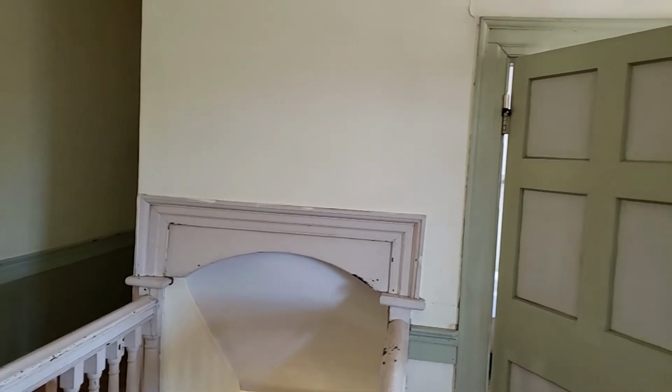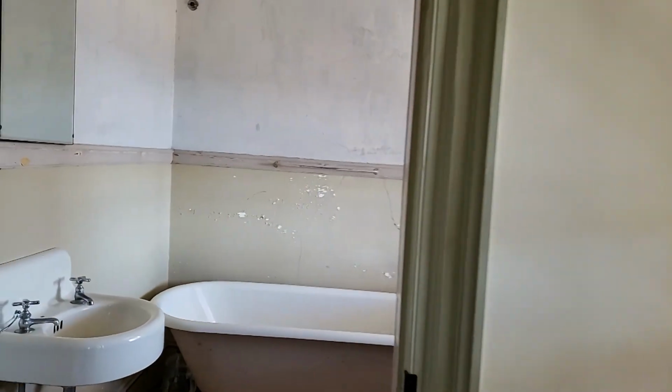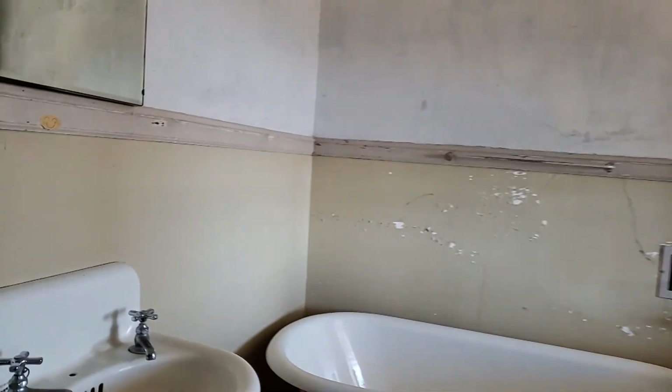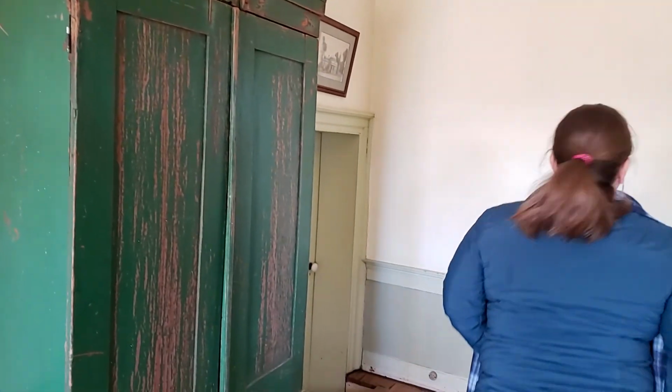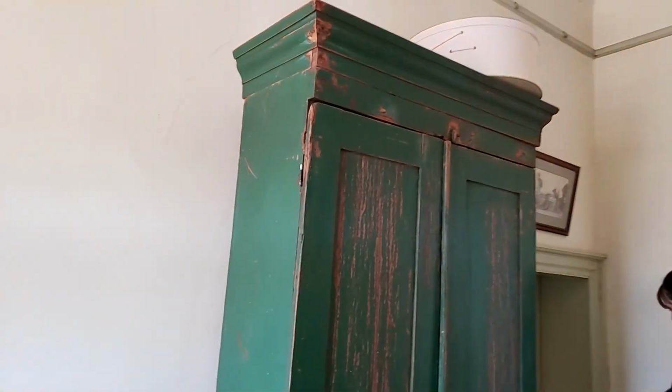Oh, you're laughing. Oh, there's a nice bathroom. Hey, you have a clawfoot tub. Yeah, this one's been touched recently. Ugh. Oh, another crack in the plaster. You know, actually, the plaster's not in that bad a shape for a 210-year-old house. If it's the original plaster, and a lot of it, I think, is the original plaster.